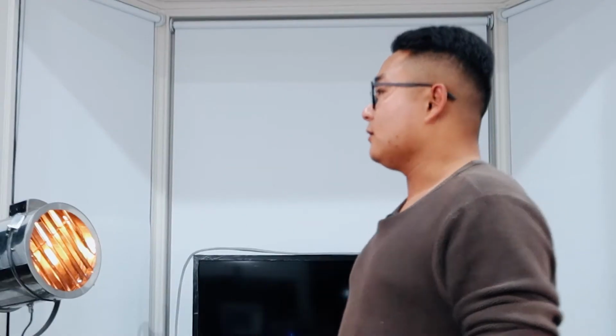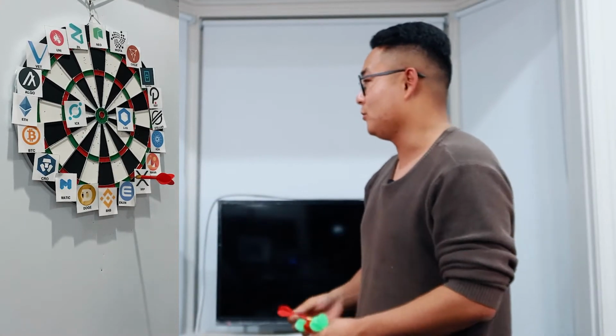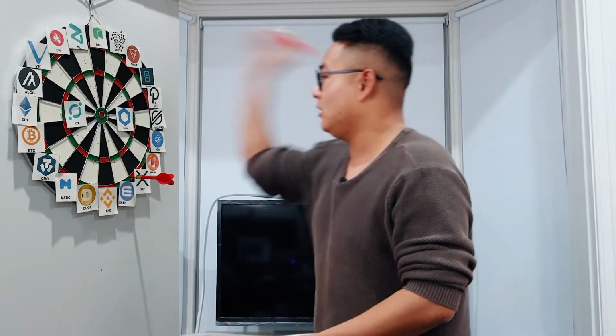All right, so now here comes the dangerous part. We're going to throw some of these sharp objects against the wall. I hope it doesn't ricochet back at me. I am selecting these coins purely randomly. Let's get it popping and see what happens. And that landed on XRP. Okay, hopefully XRP will hit $2. All right, so there's one there, one.